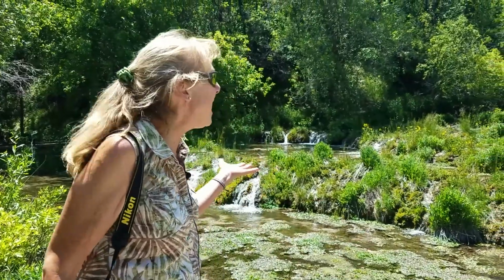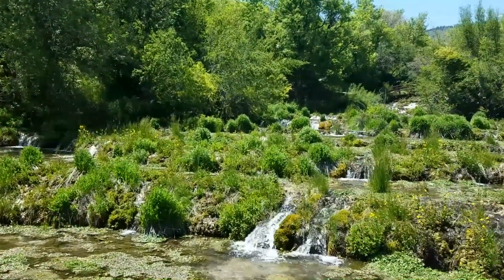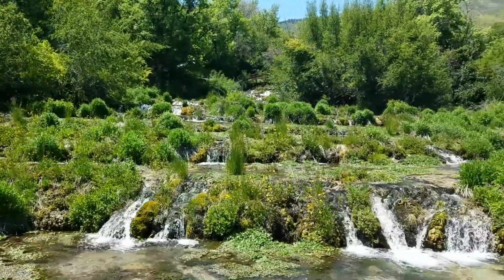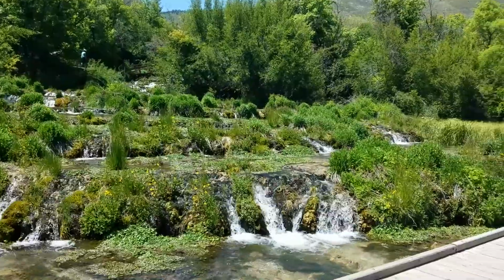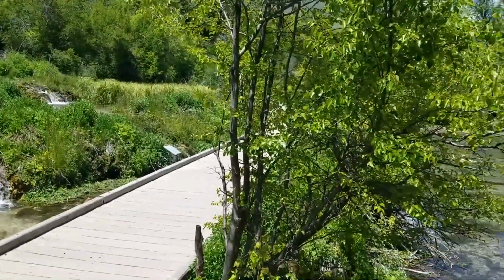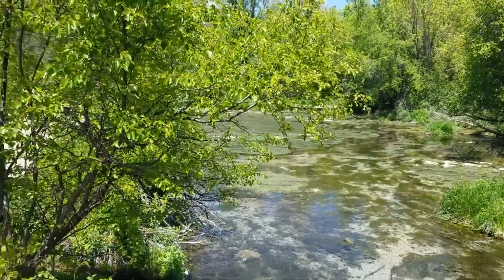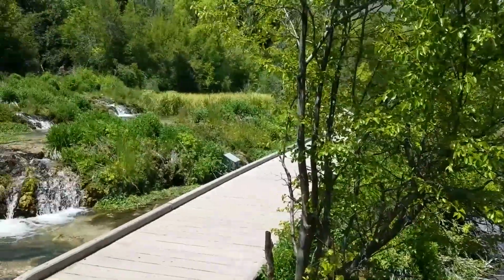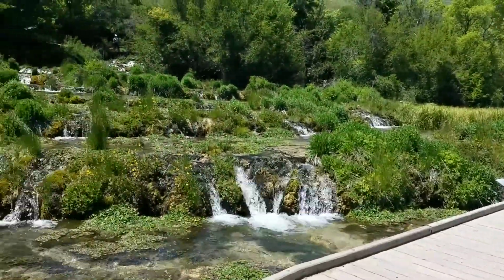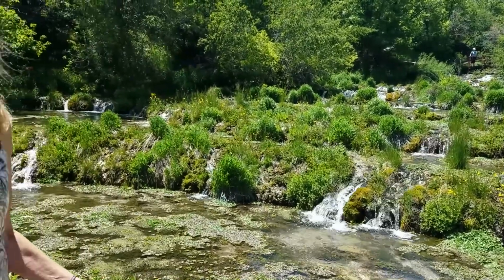Here we are at Cascade Springs. Is this not beautiful? It's about a 7-mile drive off the main Alpine Loop and just a very short walk down to this boardwalk that takes you through the springs. It's absolutely worth the trip. I highly suggest you come here.